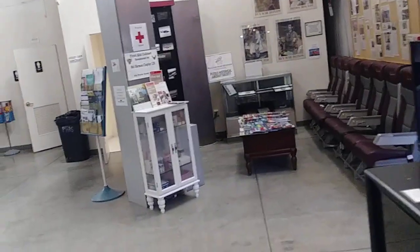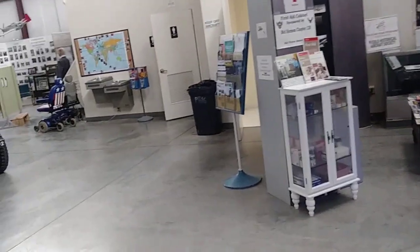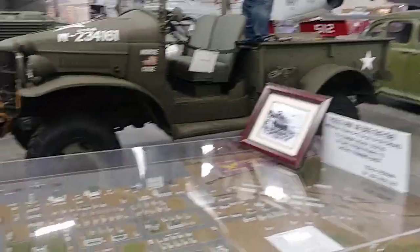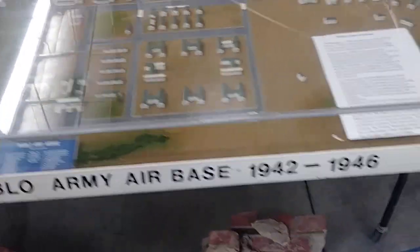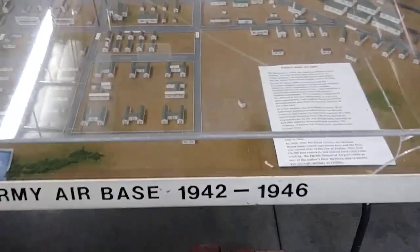I got Paul Tivis's autograph. I got my picture taken with Paul Tivis. What's the deal on that wheelchair there with that picture? This is the way the base was set up from 1942 to 1946. And that guy's going to shoot you.